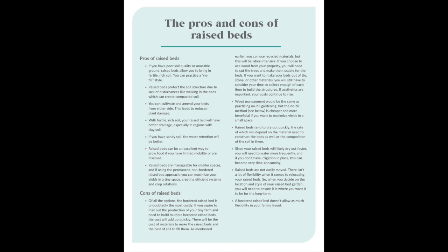Raised beds are not easily moved. There isn't a lot of flexibility when it comes to relocating your raised beds. So when you decide on the location and the style of your raised bed garden, you will need to ensure it is where you want it for the long term. And a bordered raised bed doesn't allow as much flexibility in your farm's layout.